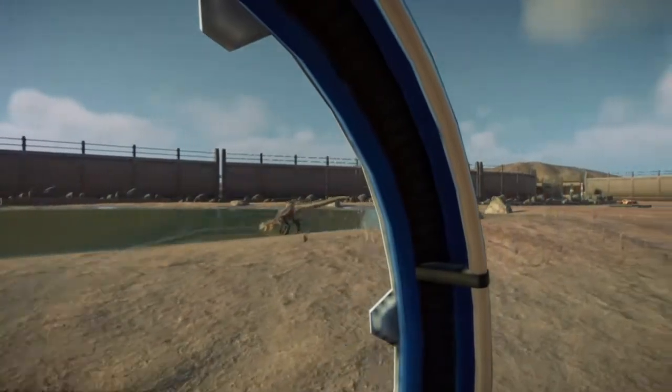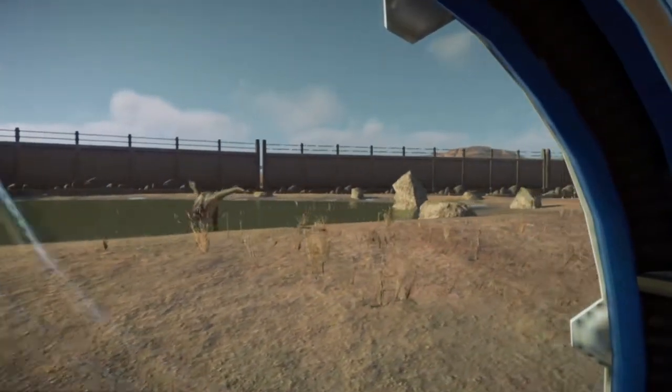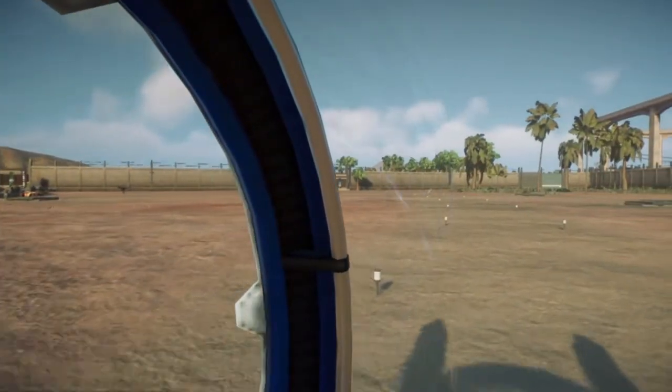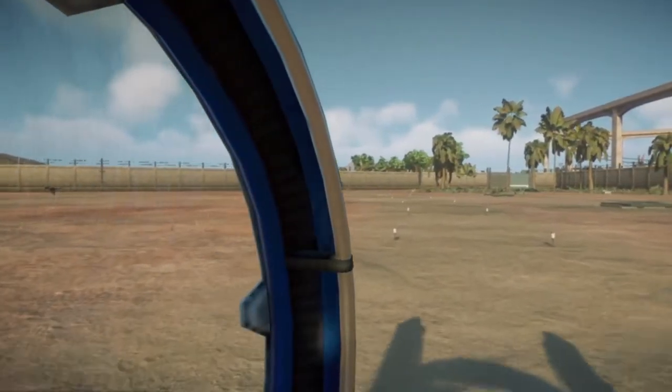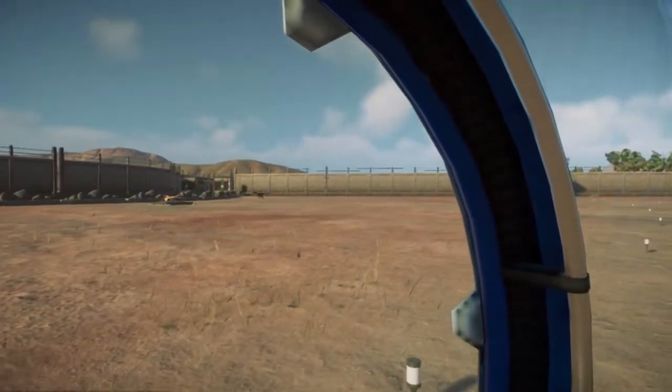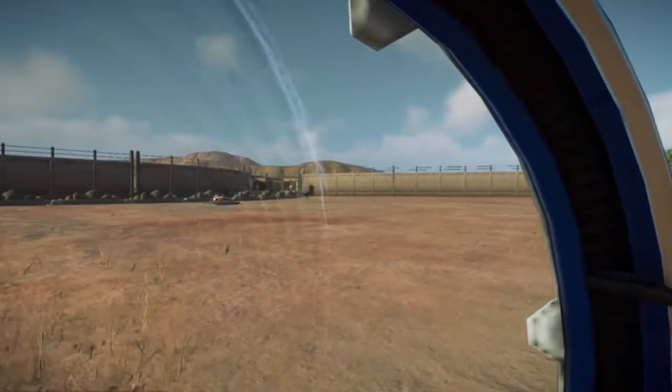Atop the snout of Monolophosaurus rests a fascinating crest. With a hollow construction, this crest would never have been used in conflict. Instead, its primary purpose was to attract the attention of others.